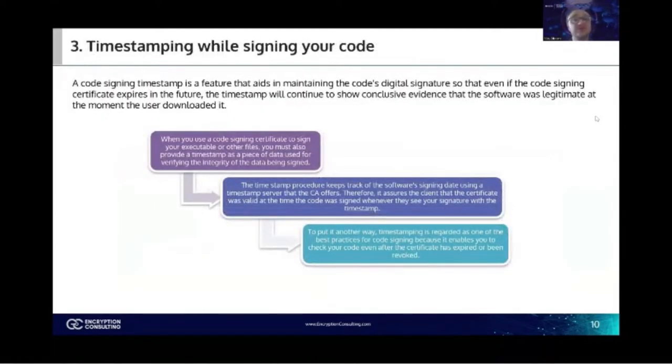So moving to our third best practice, we have timestamping. And this is timestamping in regards to signing code. It's a very important feature that really aids in the verification of code signing. And what's so important about this is it really gives conclusive evidence that software was legitimate and signed at a legitimate time when it was sent to the user for download.